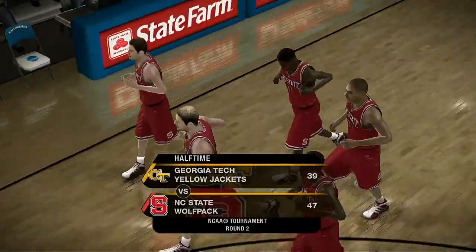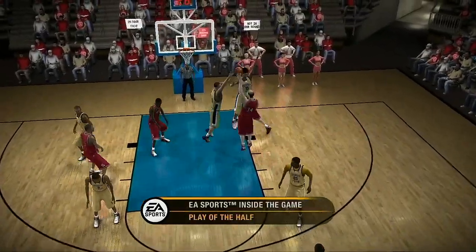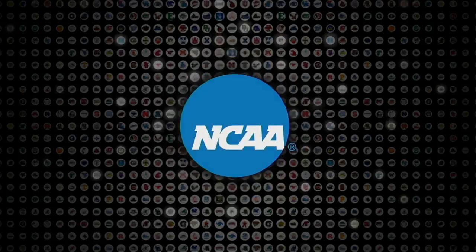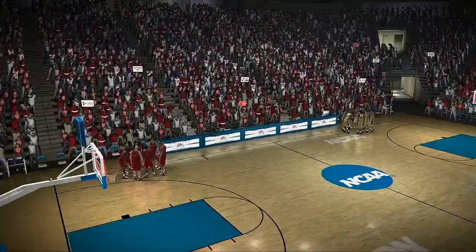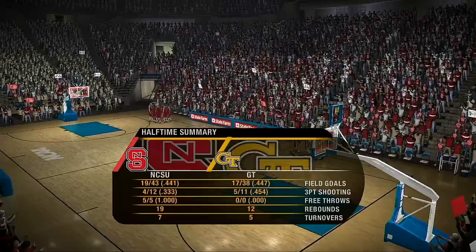At the end of the first half, the Yellow Jackets are down by 8. This one's been a nail-biter so far, Dick. What play do you think set the tone in the first half, in your opinion? I picked this basket as the highlight of the first half. We saw lots of inside scoring in the first half, and I think it's going to be the key for both teams in the second half. And now let's get ready for the start of the second half.